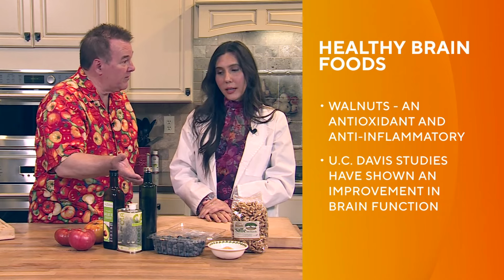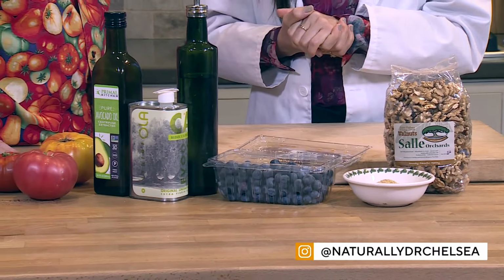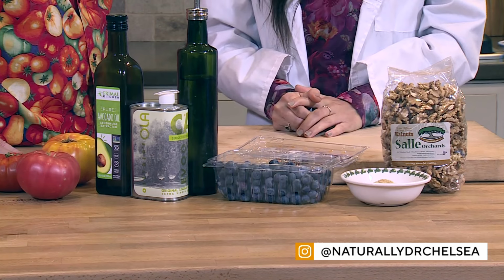So get up and walk, start exercising, and include a lot of, and of course olive oil, avocado oil, very good. Salmon is good for it, right? Lots of healthy fats and those that help regenerate brain tissue. Okay, got 100 billion brain cells out there.